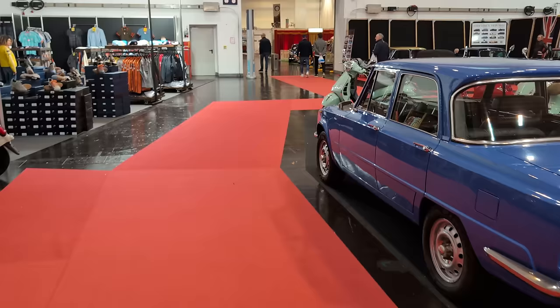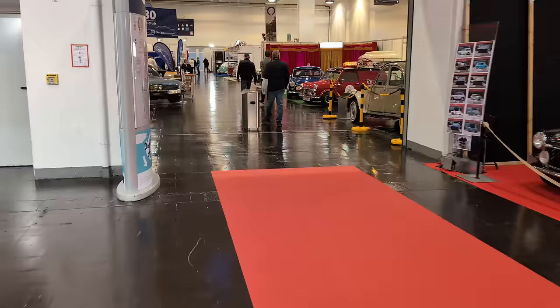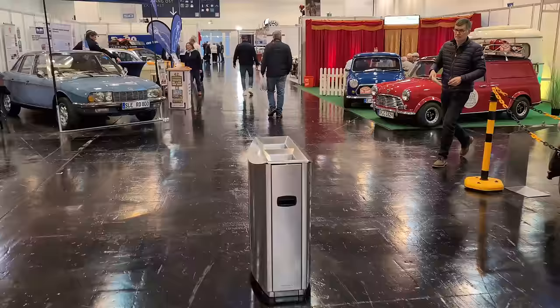Okay, I did it, everybody. There's 10 minutes left on preview day, and I made it to hall number 8. We did it, everybody. Holy smokes, I am overwhelmed with the amount of floor space and walking I've done today. But here we are. I've nearly done the whole thing. I'm probably gonna come back tomorrow and just touch up some of the spots that I missed.